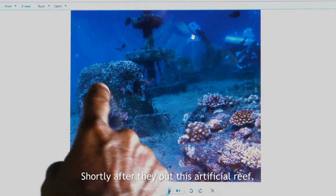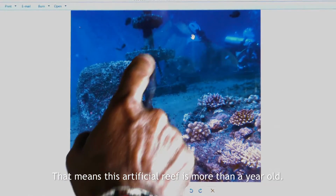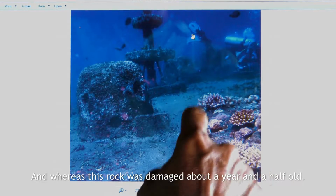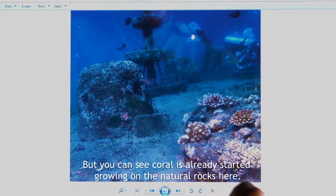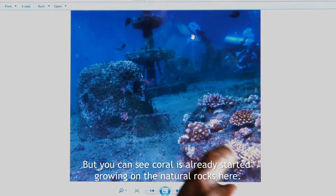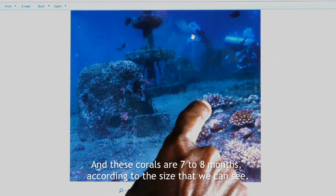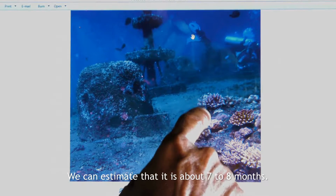This reef here was damaged by a typhoon a few years ago. Shortly after, they put in this artificial reef. That means this artificial reef is more than a year old, whereas this rock was damaged about a year and a half ago. But you can see coral has already started growing on the natural rocks here. These corals are about 7 to 8 months old, according to the size that we can see.